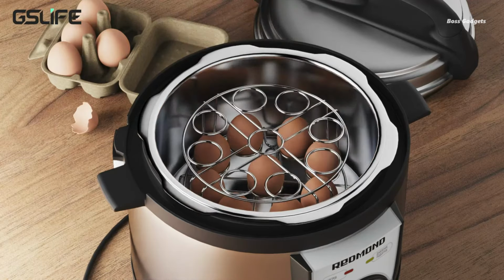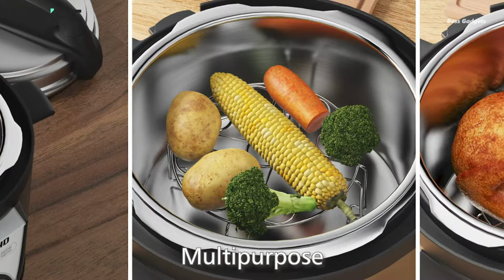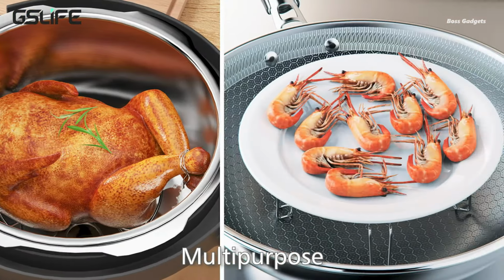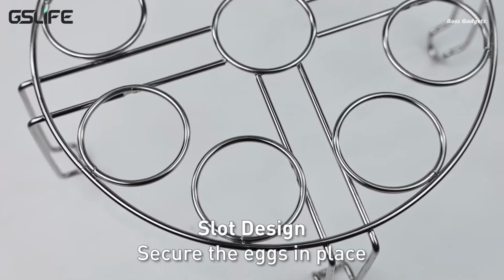Crafted from food-grade 304 stainless steel, this Ninja Foodie accessory is sturdy, harmless, and rust-proof, ideal for holding all types of food. Its versatility extends beyond eggs, serving as a steam rack, cooling rack, pot stand, or tray for muffin pans, fruits, meats, and seafood.